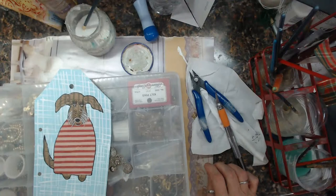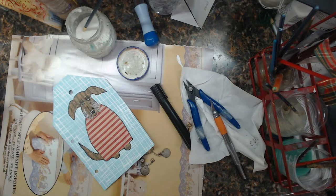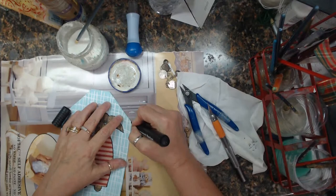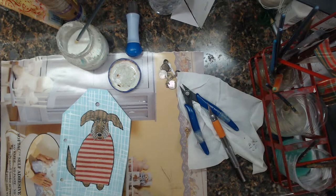Okay, I think I'm going to get my pen, my marker, and go around the edge of my card. Well, I can. Now, this is a brand new marker, and it will not do a thing. That is so sad. A brand new marker. Never been used. Doesn't even work. That's sad. Nothing I can do about it.